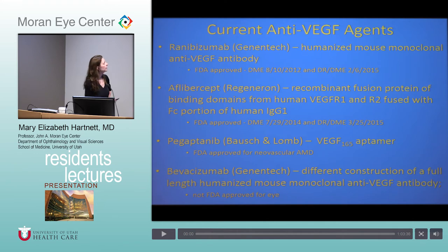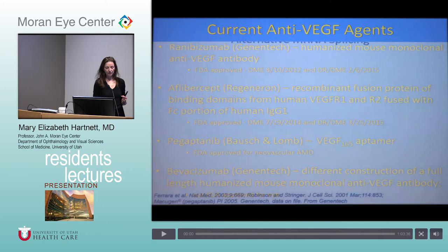Ranibizumab and bevacizumab are antibodies to the ligand, so they bind the VEGF ligand so it can't get to its receptor to trigger signaling. Aflibercept is actually a fusion protein of VEGF receptor R1 and R2. So it's actually like a little trap taking the two receptors so that the ligand binds it and then the VEGF doesn't go to the other receptors. So it works a little bit differently in that regard. And because it has R1 and R2, it also gets placental growth factor. And pegaptanib is a VEGF-165 aptamer, and an aptamer is a type of RNA drug. And it's not as effective as the other drugs.